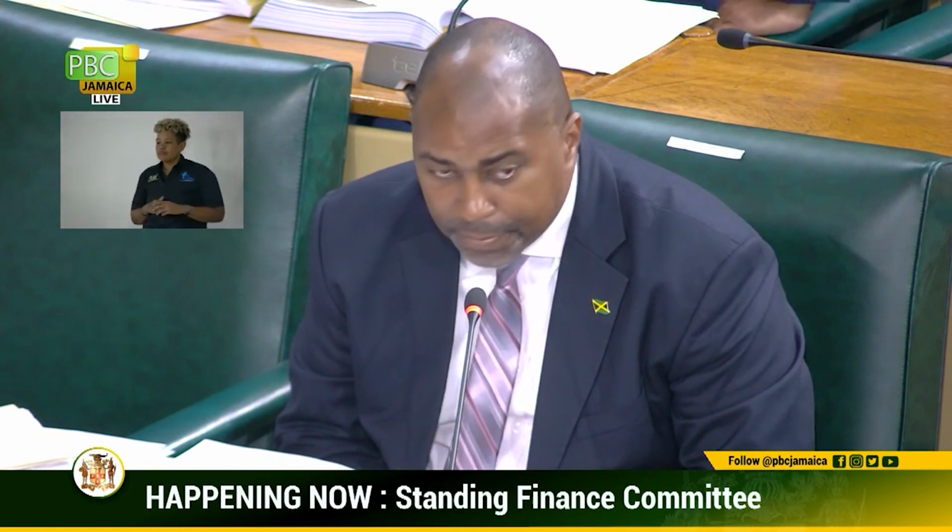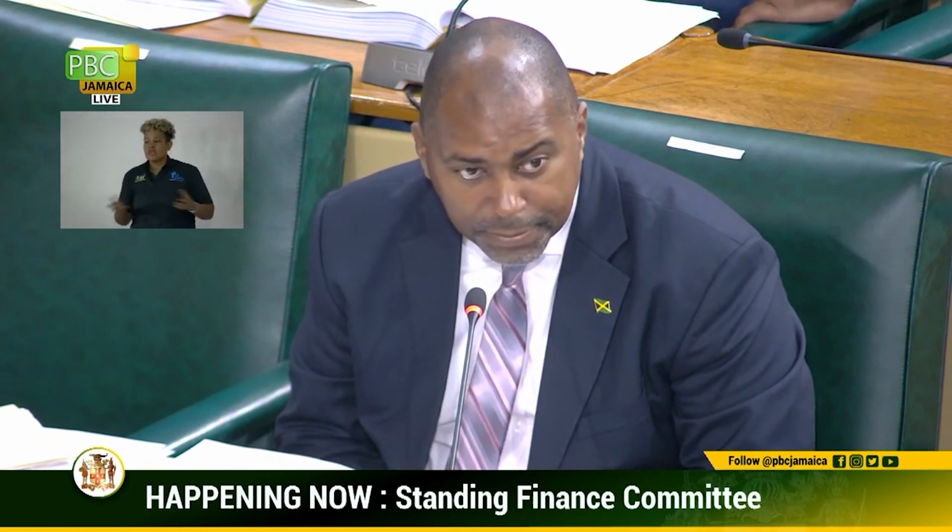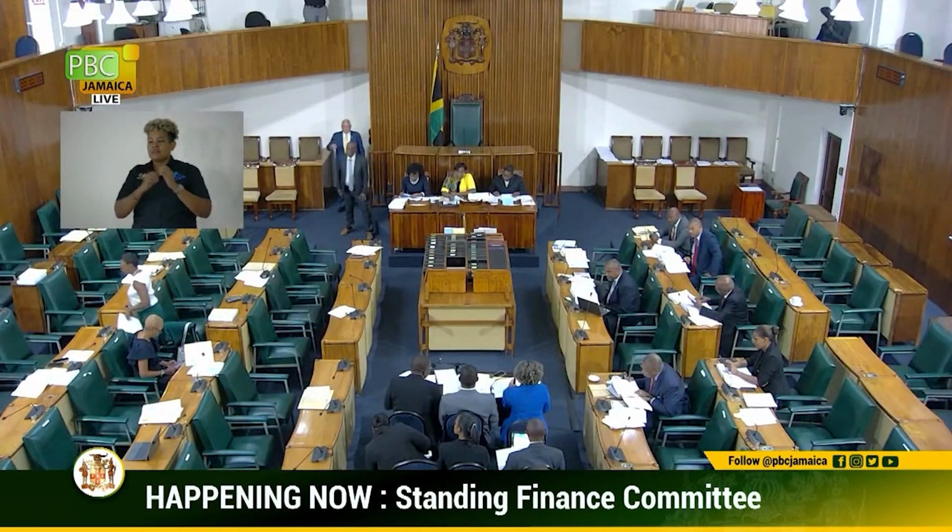The sum here encompasses the maintenance of all the properties. As it relates specifically to Vale Royal, there has been a lot of public conversation recently about Vale Royal. We're also concerned. And the Jamaica National Heritage Trust is currently in the process of crafting a rehabilitation plan for Vale Royal. That would not be in this allocation here.